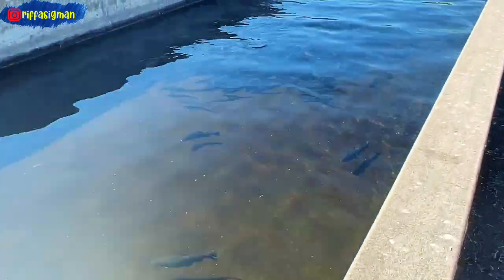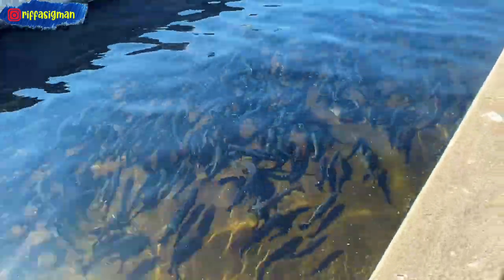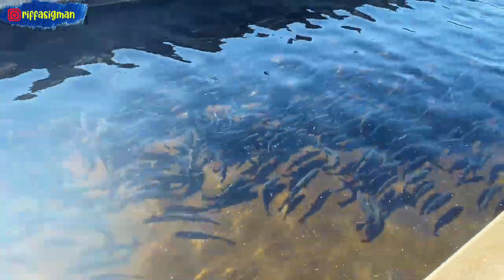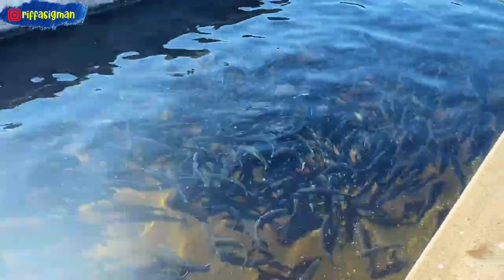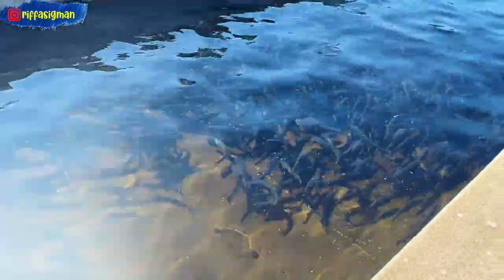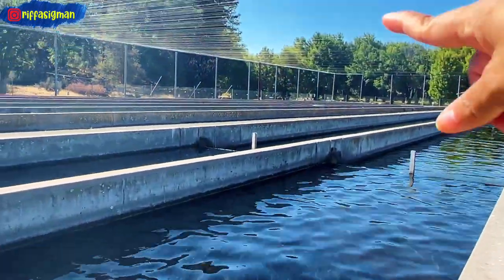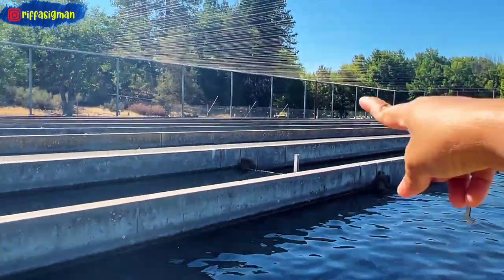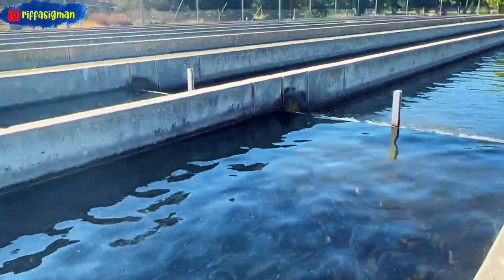And here is the raceways for bigger guys. Release. So after they are 7 inches long, they can be released into the wildlife, into the rivers or the lakes. Yeah. Oh, look at those birds. Over there, can you see them? There are two. There, babe, over there. Two birds. They're making their ways here, they made it.